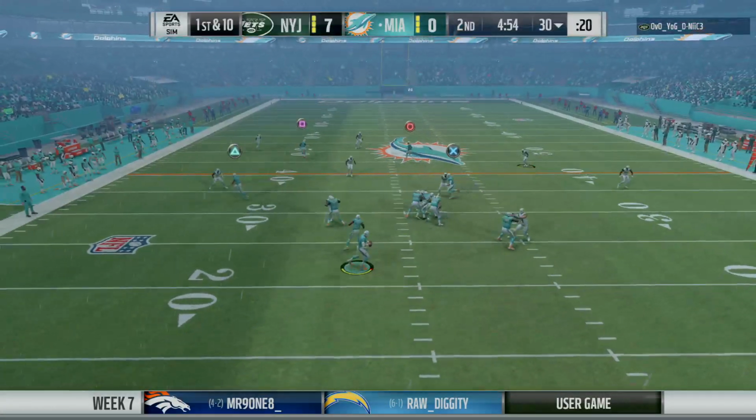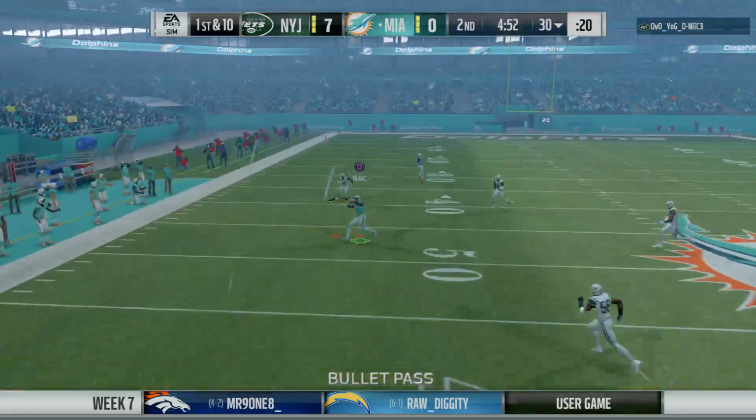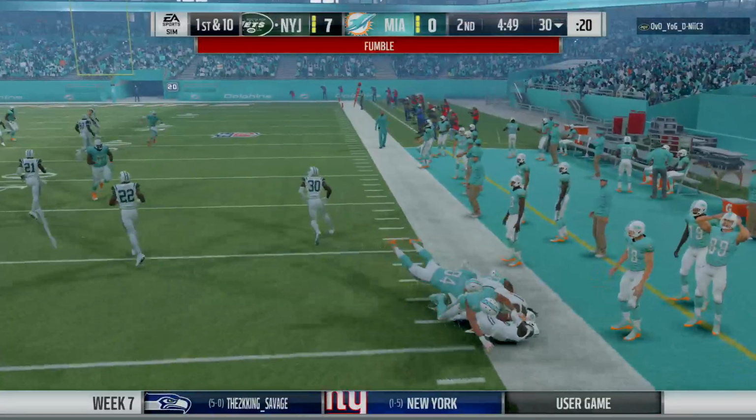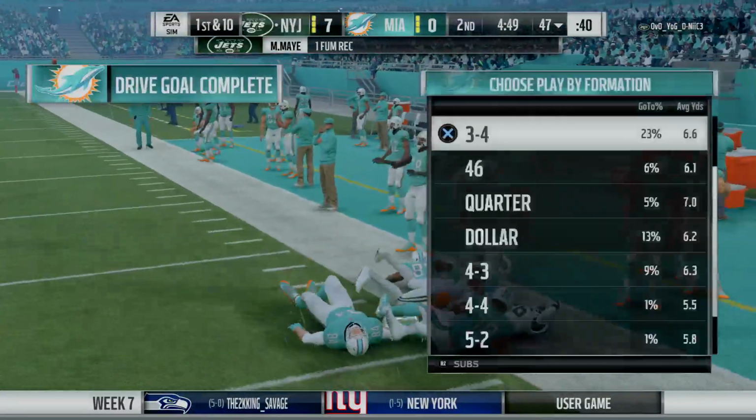Now a first down throw, Tannehill. Wide open receiver, complete. But I think the ball's out, and it's scooped up by the Jets.